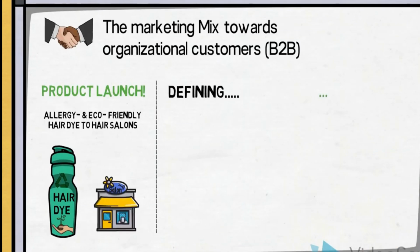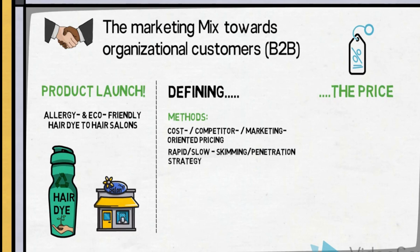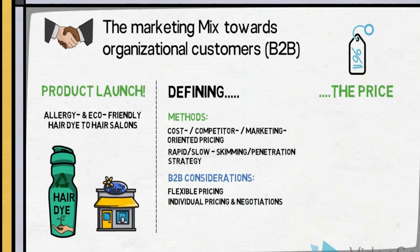To define the price, the methods we could use are firstly cost, competitor or market oriented pricing, and we could make decisions on a rapid or slow skimming or penetration strategy. As we're dealing with business customers, we are aware that one of the considerations that are relevant to pricing is that pricing is often flexible in B2B relations. Pricing can be individually negotiated and individual payment terms are often agreed upon.